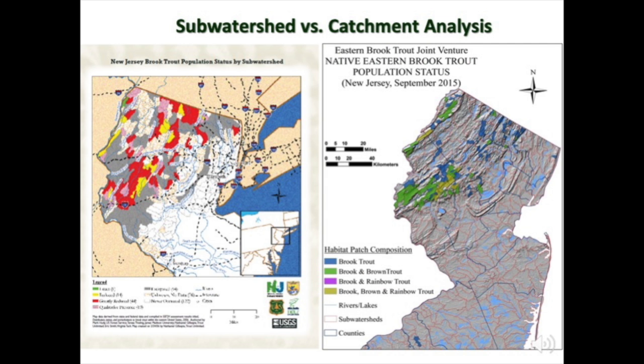And it's worth zooming in. Here's New Jersey, just to show you the difference in the resolution. So this was a big step forward for the joint venture in terms of where we know brook trout are occupying stream habitat, sub-watershed based on the left, catchment based on the right. And you can see the colors. Blue is brook trout only, and then the other colors are brook trout with other trout. So again, this is more the management size, the catchment size.